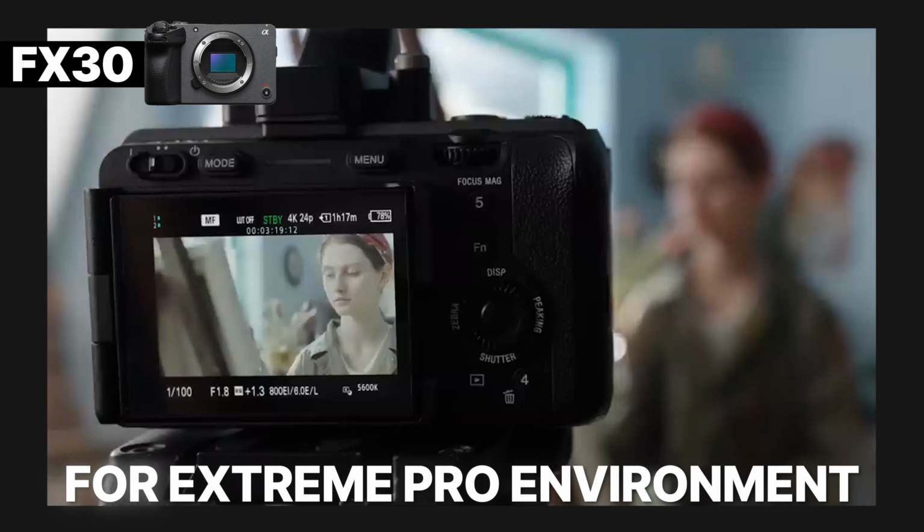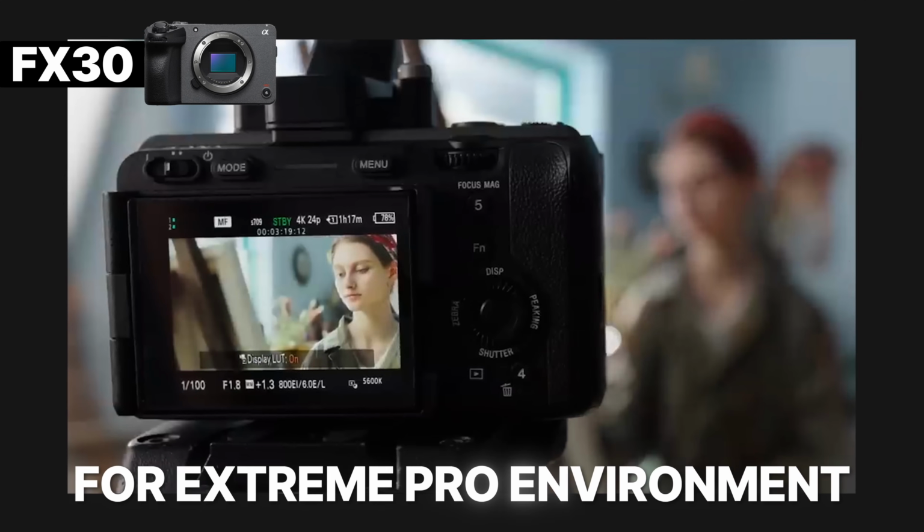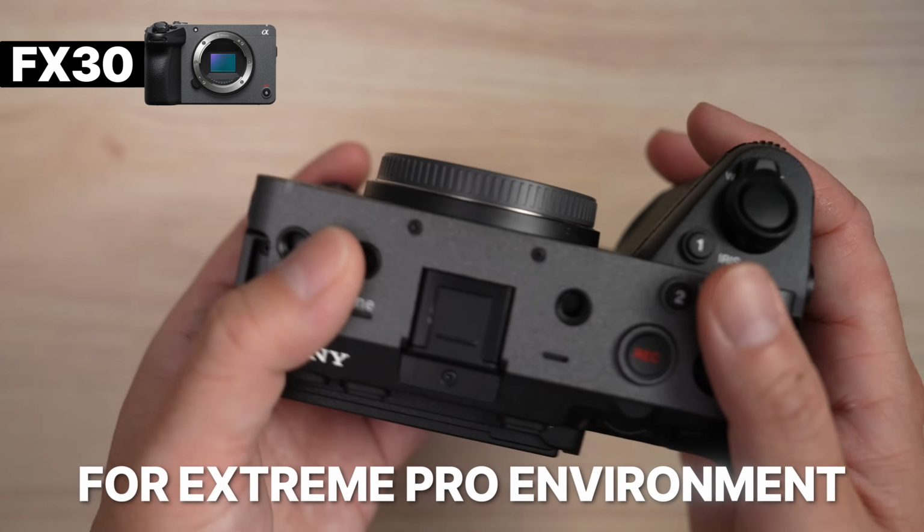But again, if you're running in an incredibly professional environment, pay that extra $400 for the FX30 for that overall reliability. For my full reviews on both cameras, check out the videos on the screen.